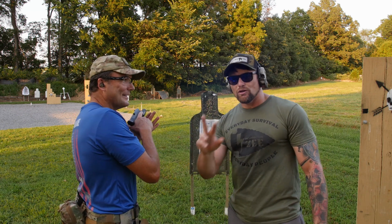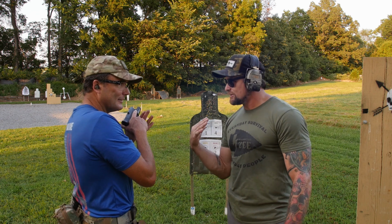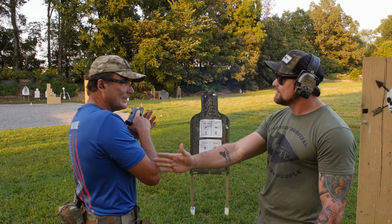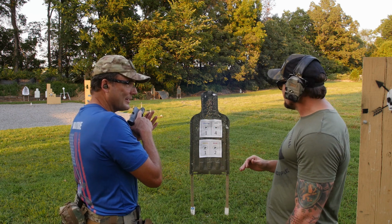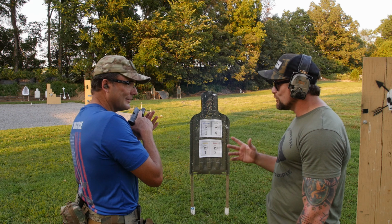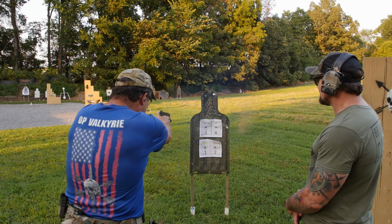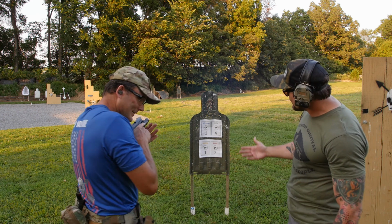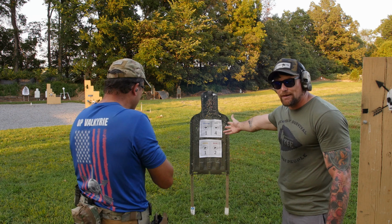So let's do read and see at the same time, and you make the discrimination on the colors. So read first, see second. The second one. So read, see, yellow, and blue. All right, so what we did here, I said read yellow, see blue. It's the same target both times, and he made the correct choice.